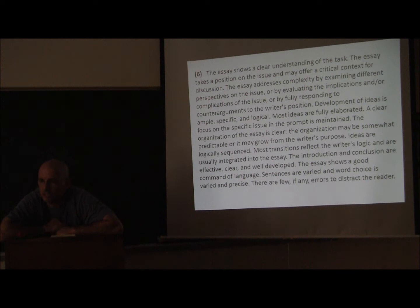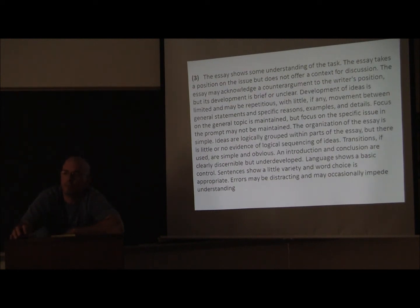The organization of the essay is clear. The organization may be somewhat predictable, or it may grow from the writer's purpose. Ideas are logically sequenced. Most transitions reflect the writer's logic and are usually integrated into the essay. The introduction and conclusion are effective, clear, and well-developed. The essay shows good command of language, sentences are varied, and word choices are varied and precise. There are few, if any, errors to distract the reader. That's a pretty high bar.